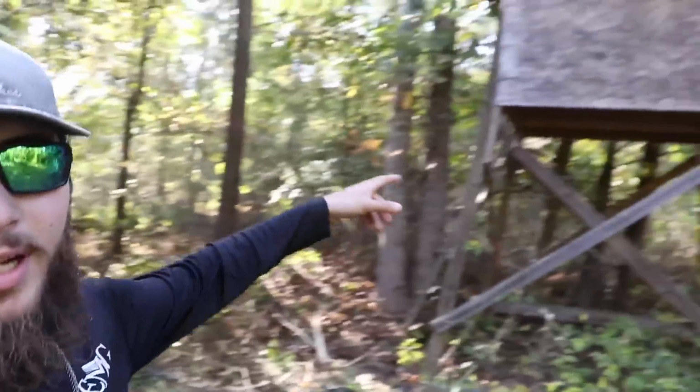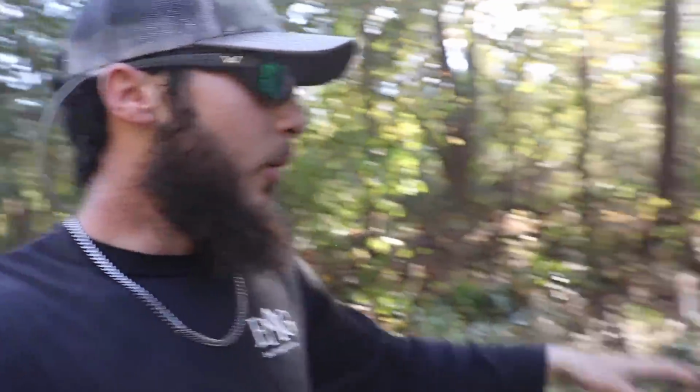Alright guys, camera's getting low, so I couldn't really film me clearing it out, but you guys saw I was ripping everything out of there. Carpet's all freshened up, kept the foam. Went around the whole entire stand and hit it with the machete, got it all nice and neat. Another stand up for someone to hunt.